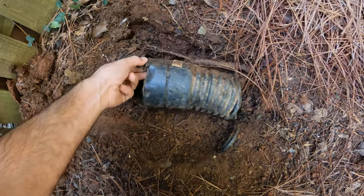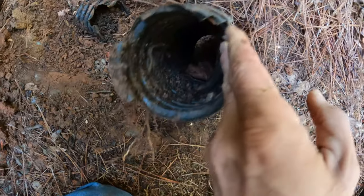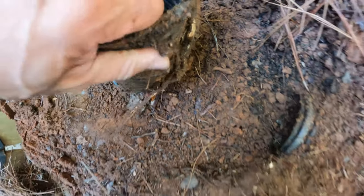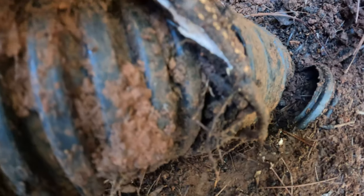What I have here is a corrugated with one of these little push connectors, and the roots just grow right into it. They grow right inside these connectors. So look at that. It's not sealed. So the roots just get right in there. Look at that. It just grows right in there.